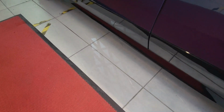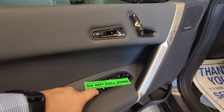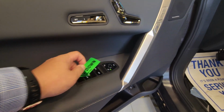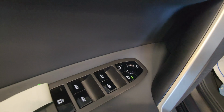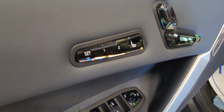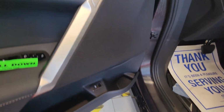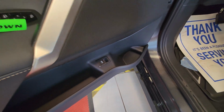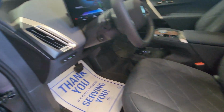All right, so we've got more welcome light carpet. And once we open this, this is the child safety lock, which is different than other BMWs. It's a button in the iX. All four window controls, side mirror controls, seating controls, memory seats, unlock, lock. There's your tailgate release down there as well. And very comfortable seating, amazing.